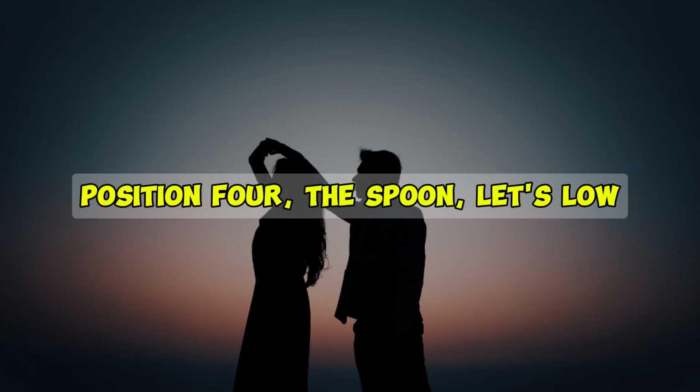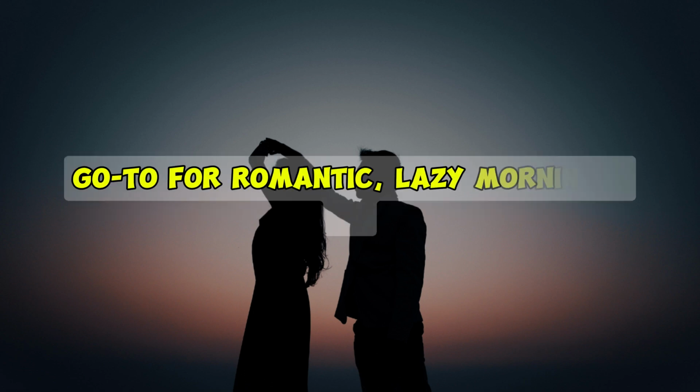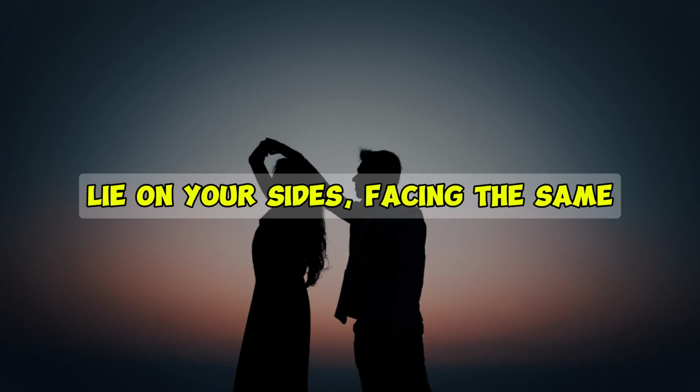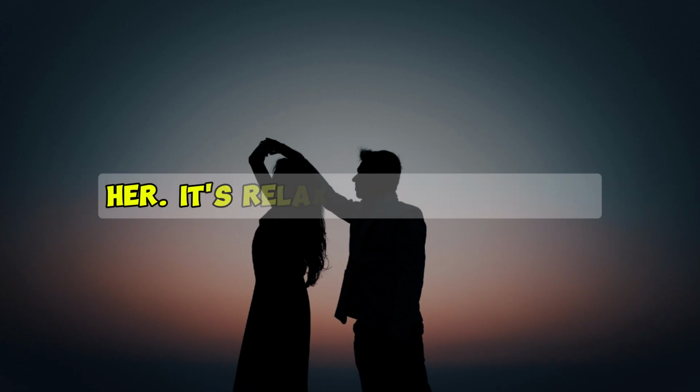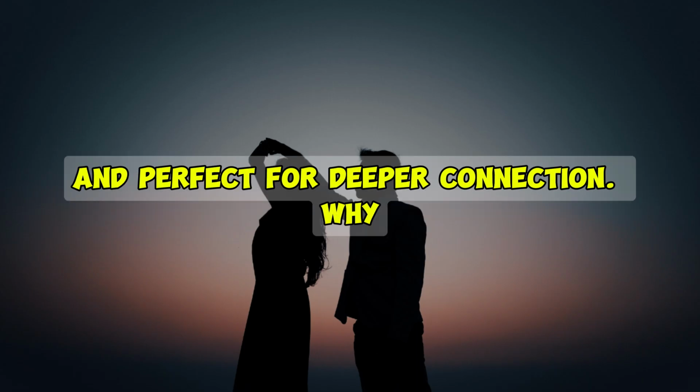Position 4, the spoon. Let's slow things down with the spoon. This is a go-to for romantic, lazy mornings or intimate evenings. How it works? Lie on your sides, facing the same direction, with you positioned behind her. It's relaxed, comfortable, and perfect for deeper connection.